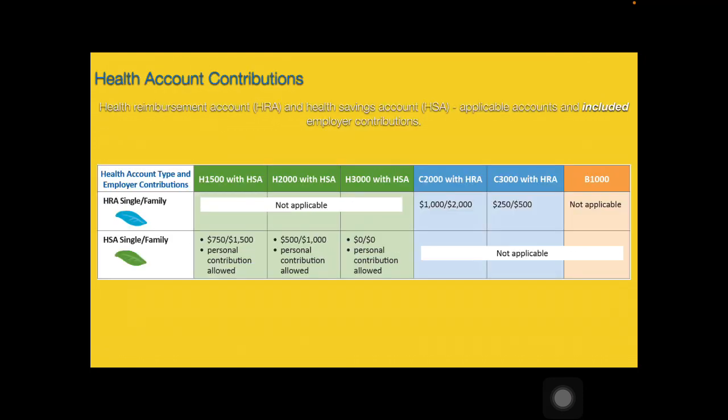What we have before us here is the health account contributions. Notice on the blue plans, the C2000 and the C3000, as I mentioned a moment ago, it does come with health reimbursement account funds, and those funds are deposited on January 1st. For the C2000, for a single coverage, you would receive $1,000 in that health reimbursement account. For family coverage or participant plus one, it would be $2,000.